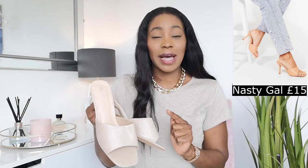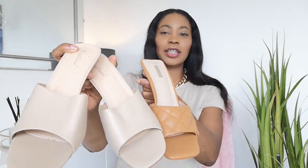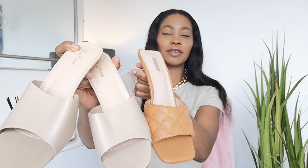So yes, I'm fickle and I succumbed to the mule trend, and I am so glad that I did. So much so, in fact, that I have got another pair to show you. So Bottega, of course, do also the plain mules, and they retail for about £590. These were originally £28 and I picked them up for £15. They are more of a lighter beige compared to the brown. You can see the difference there.